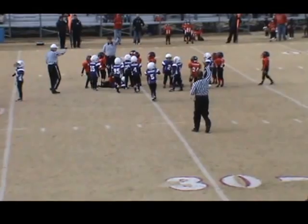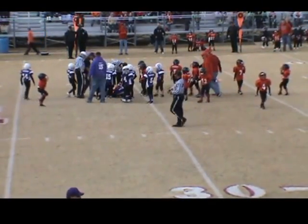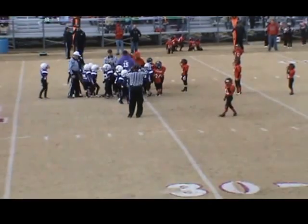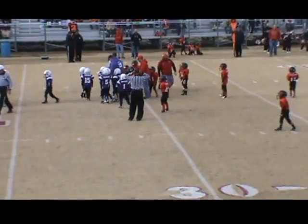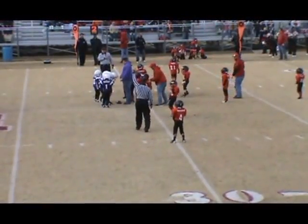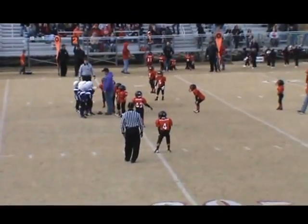Emiliano Duke, gain of about 2 on the play. He's tackled down at the 30-yard line. And 8. Ball resting now just outside the 31-yard line. So 2nd down and 9 for Portland.